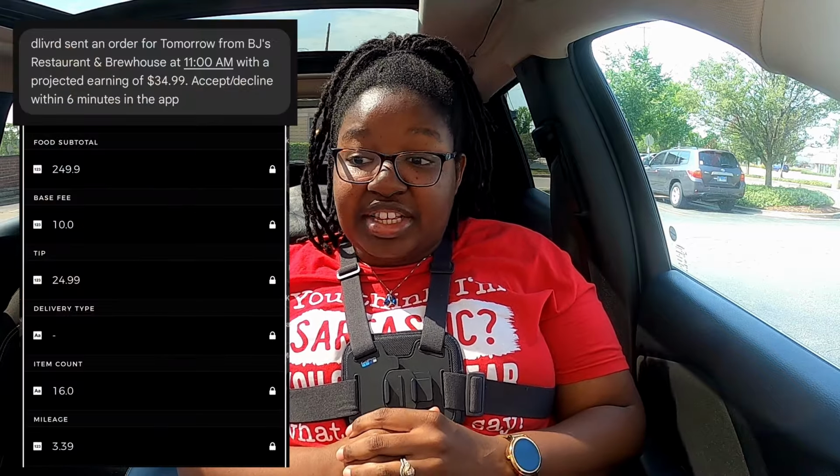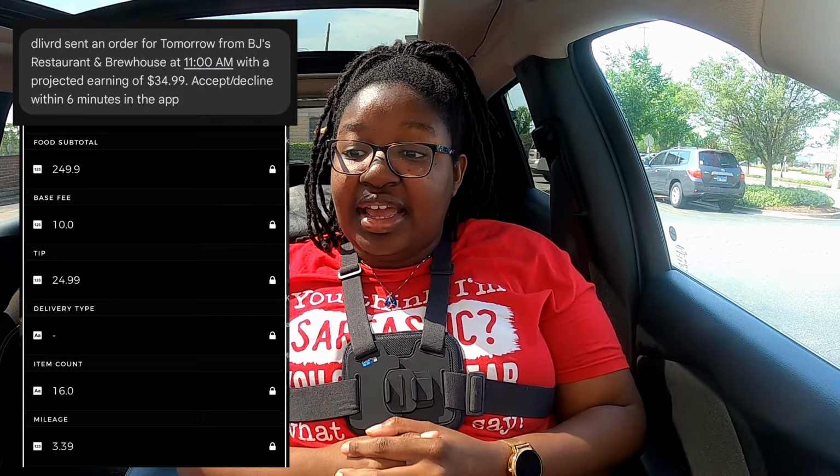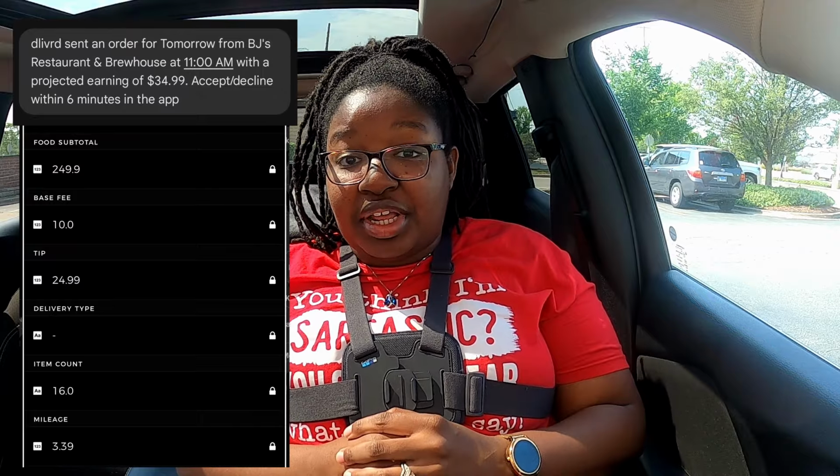The second order is going to be on the Delivered platform, and from there we're going to be picking up from BJ's Restaurants and Brew House. The total order cost is $249.90, and we will be receiving a payment of $34.99. So both of these orders line up perfectly, literally in the exact same area. I think it's only maybe a 5 or 10 minute drive from the first drop off to the second pickup, so this is going to work out perfectly. Let's start with this first order at Potbelly's and head over to the restaurant and see what we get.